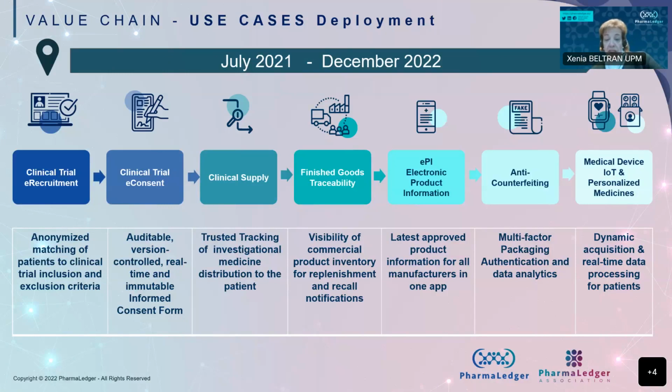So we put together these 8 use cases that were selected, and we can see that they are linked and can be shown as part of an upstream or downstream path of the healthcare value chain, depending on the stakeholder perspective. So in PharmaLedger, what we are doing is using blockchain to support the network of connected partners, and to make it interoperable as such.